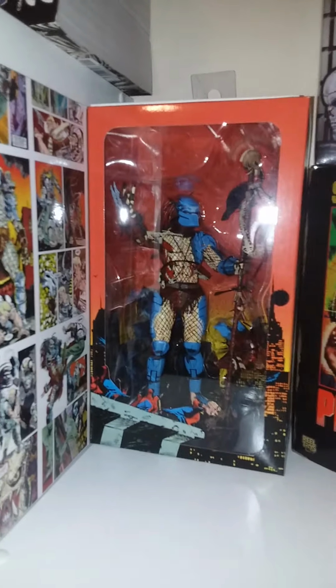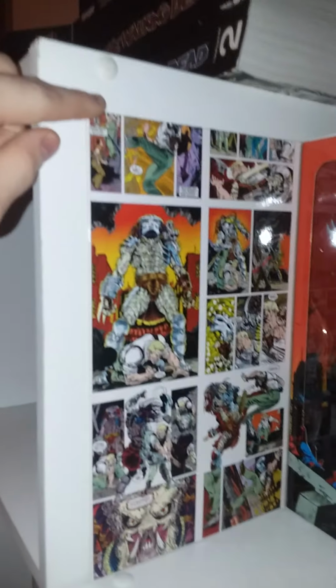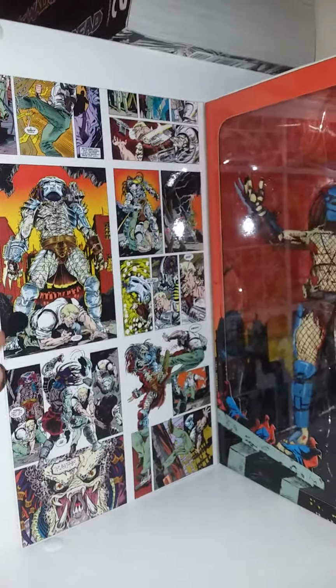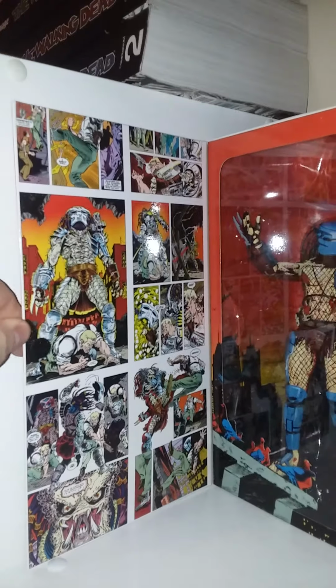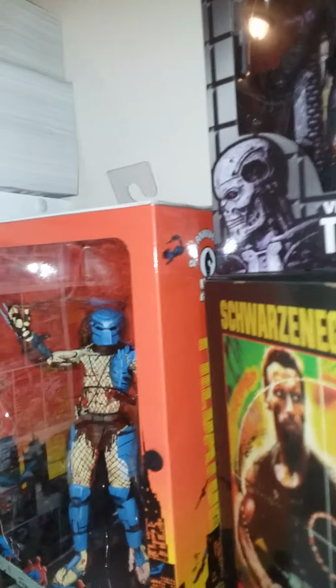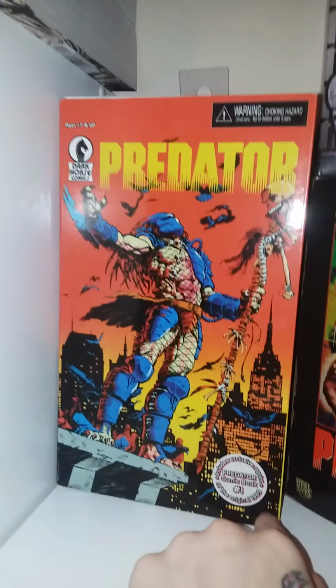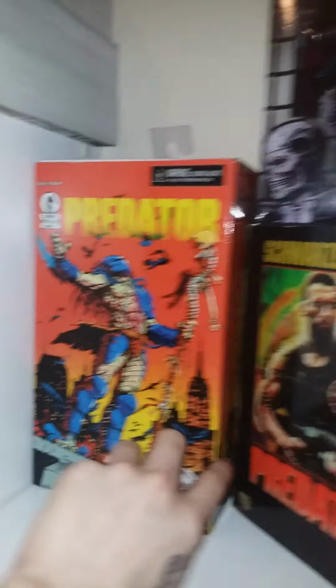Moving over here, we have the Predator. This is actually the figure from Predator #1 comic book series. The inside of the box there has some of the art. This actually came with a very small sized Predator #1. So I have the one that came with this, and I have the actual Predator #1. And this is actually part of the 25th anniversary series. There's the cover there. That's actually the same cover from the Predator #1 by Dark Horse Comics.